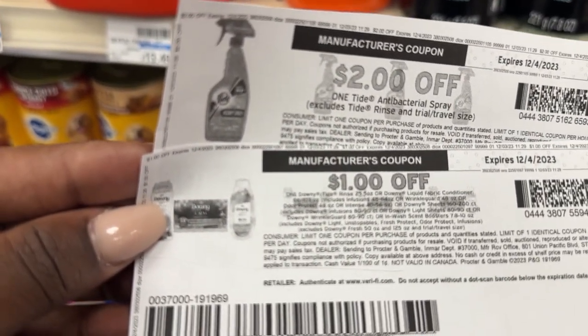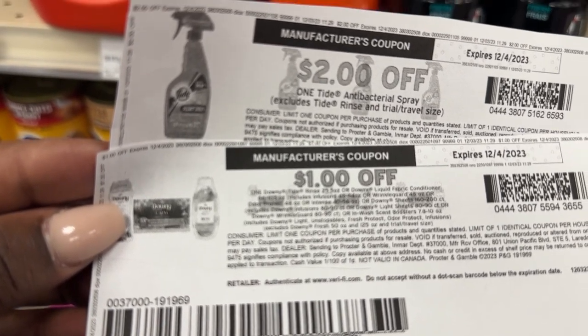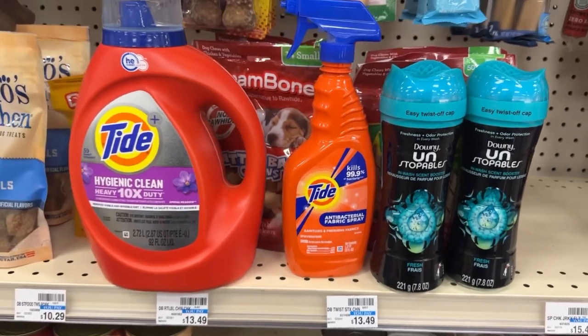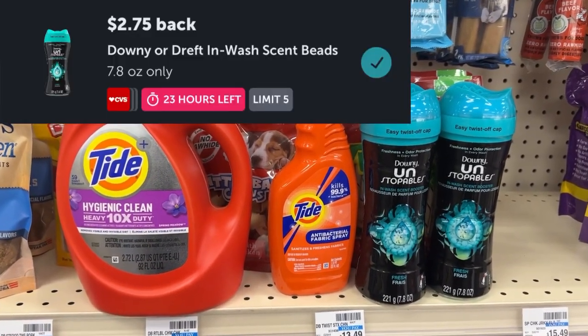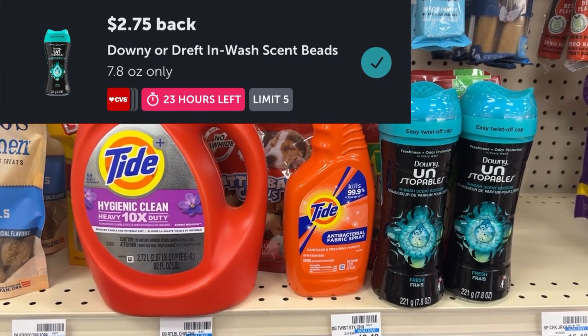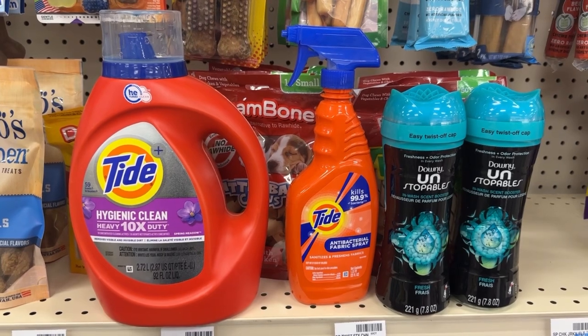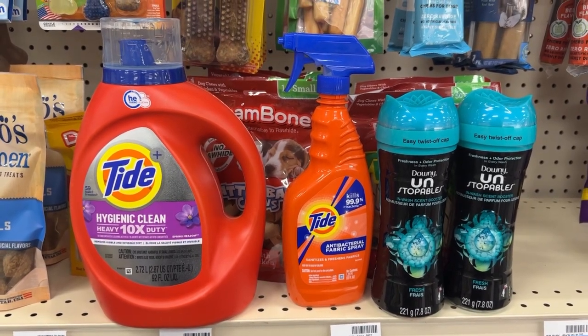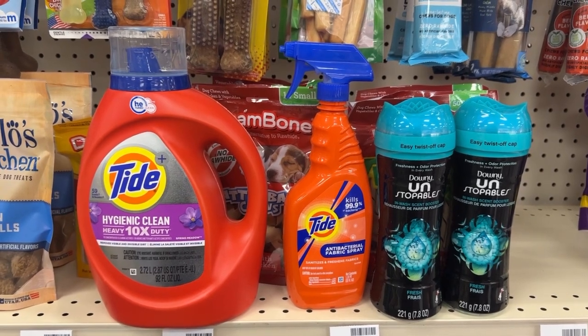So after all of those coupons, I paid $26.46 at the register, but then I received back a $10 ECB. I'll also be submitting my receipt over to IBOTTA for $2.75 back on each one of the Downy Unstoppables, which will make the final total for all four of these items $10.96 or $2.74 each.